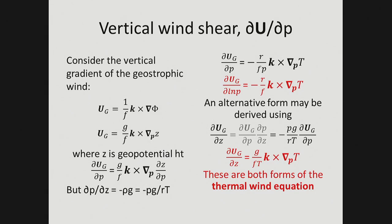There's a g on the bottom which cancels that one. The f is still there. The p, as I said, commutes because this is at constant pressure, and R is again a constant. So we've got immediately, with almost no effort, the vertical wind shear, the rate of change of gradient wind with pressure, is minus, yes, k cross grad T.